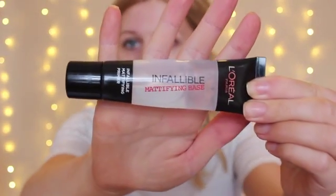Okay, so the first thing that I'm going to do is clip my hair back. There's a lot less of it now, but I still don't want to get foundation in it, so back it goes with some little clippy clips that aren't doing their clipping job. Once I've got my hair clipped back, I'm going to start with my primer, and I am using the L'Oreal Paris Infallible Mattifying Base, and it basically looks like this.